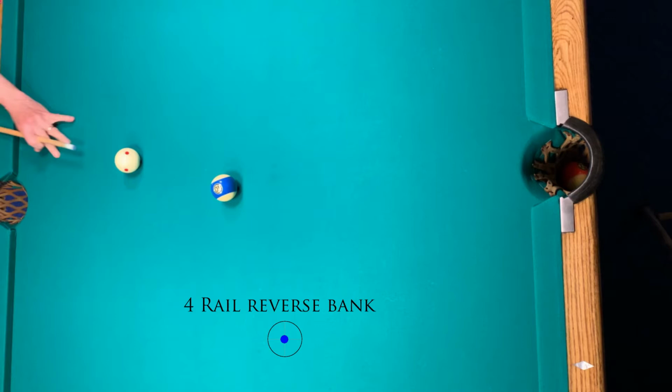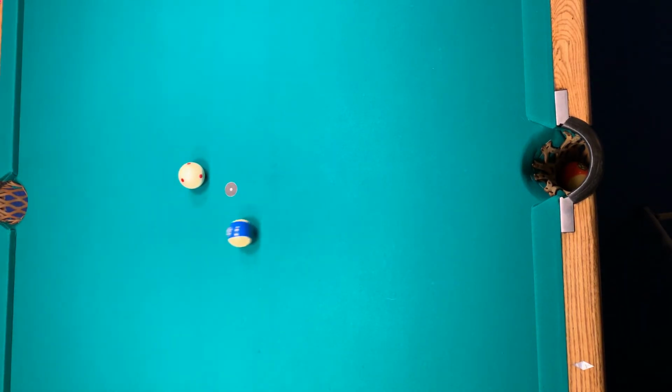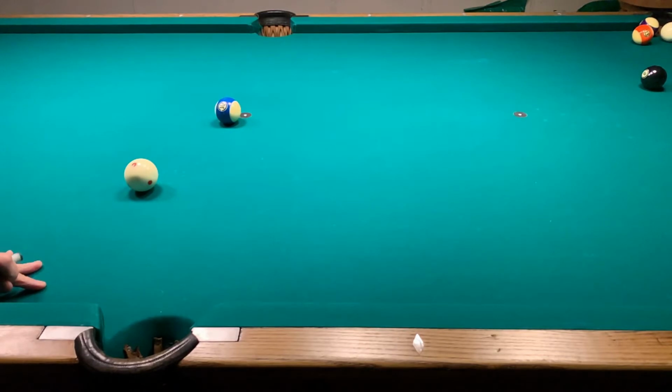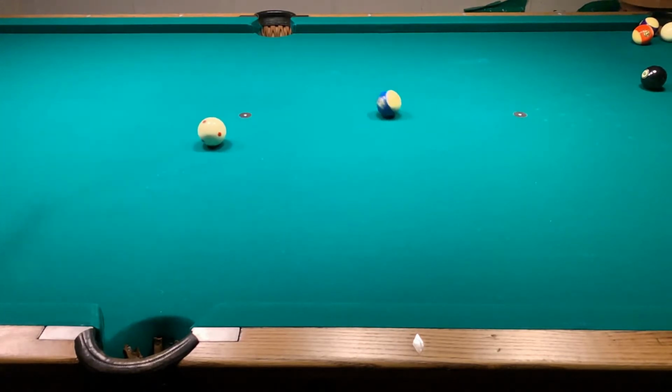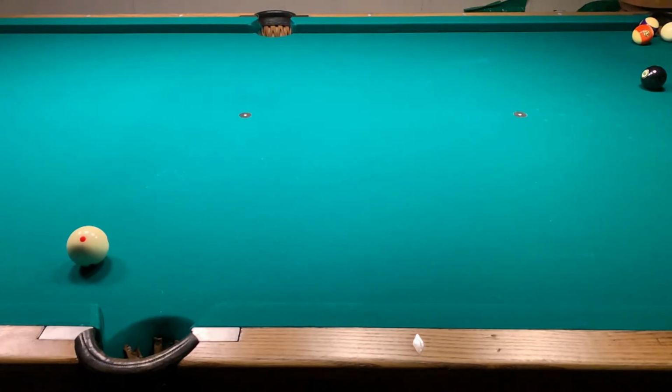Here's a 4-rail bank where the object ball travels away from the target pocket for 2 rails and then oddly reverses direction to get on track and achieve the goal. So let's check this out. There's a wonderful book by Jack Koehler that explains everything about this shot. The book is The Science of Pocket Billiards, and there's more info in my comments below.